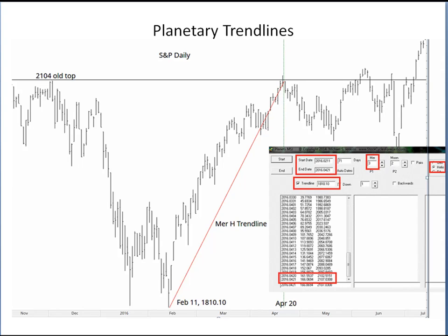We can use planets as trend lines. Here was an old top, 2104, and I'm using a Mercury trend line. We use the basic principle of either square the high, square the low, or square the range. The range from a high to a low is this amount. So if we draw our trend line, it will square the range when it gets to 2104.